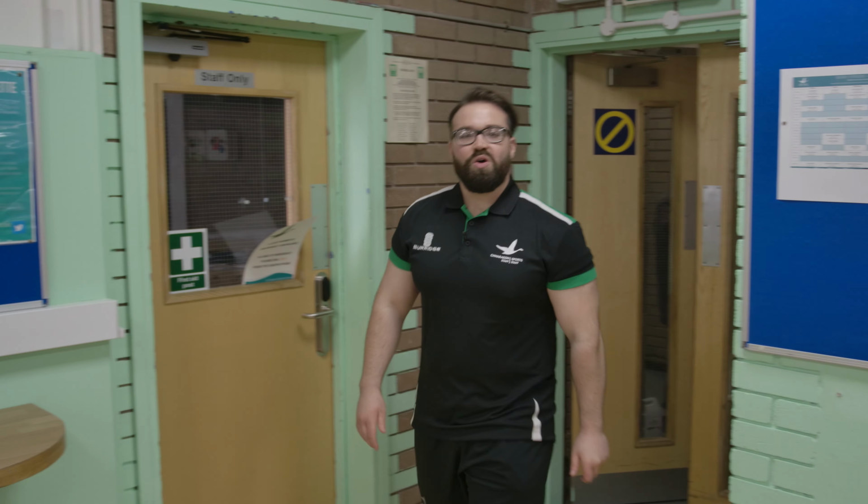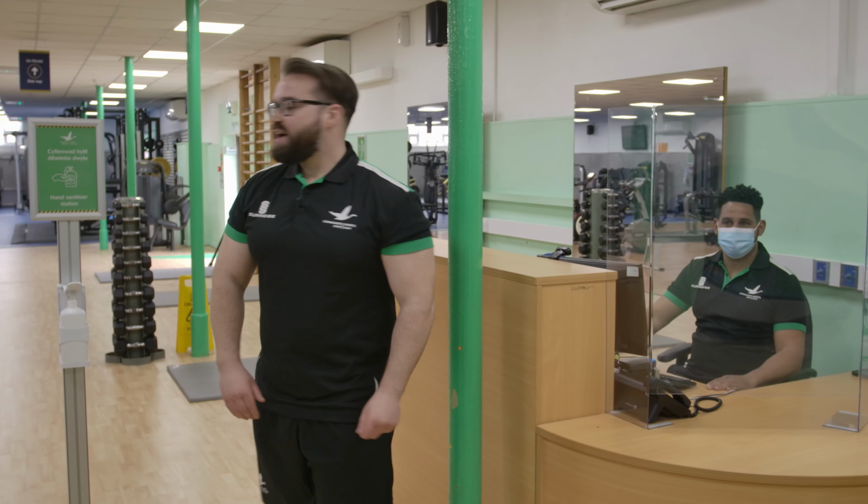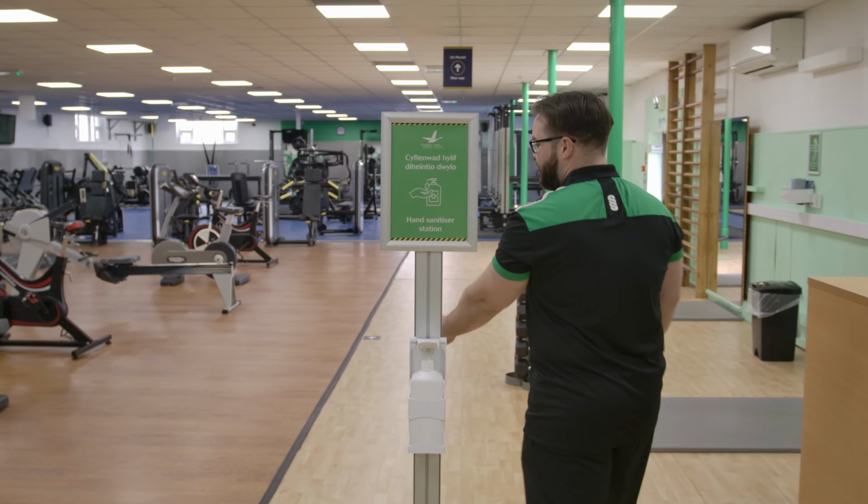Welcome to the gym. All our gym sessions are bookable on our app or on our website. When you enter the gym, a member of staff will be on hand to help you. We have hand sanitizer stations dotted all around the gym and a one-way system still in place.